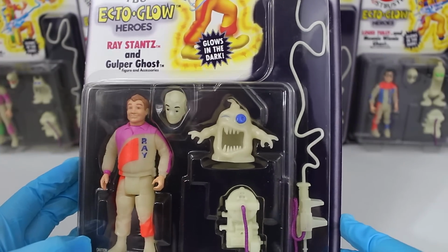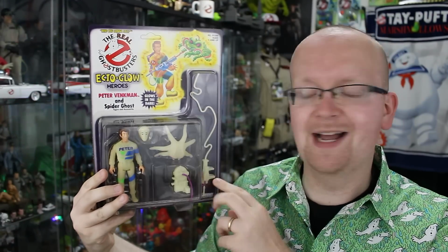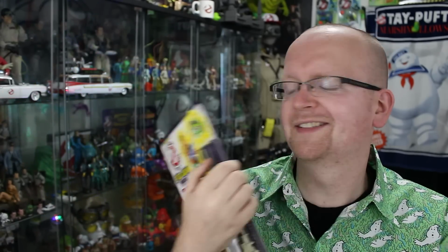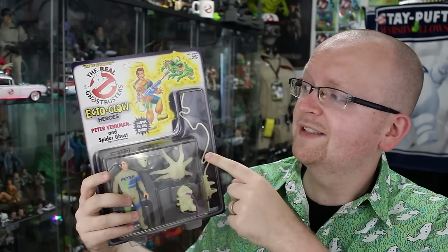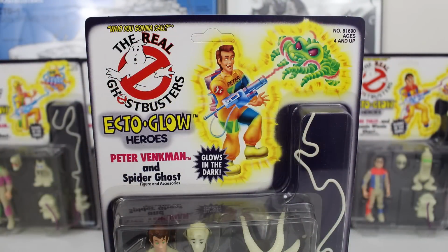Coming up next, we've got Dr. Venkman, Dr. Peter Venkman. Man, this was once again the one that I put an offer in first and it wasn't accepted. So I'm very, very, very happy to have this. Don't want to squeeze it too hard. Don't want to damage it. But Venkman there does come bundled with the Spider Ghost, and I love the art here.